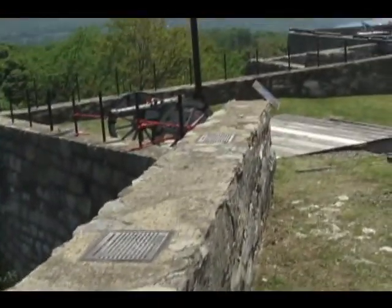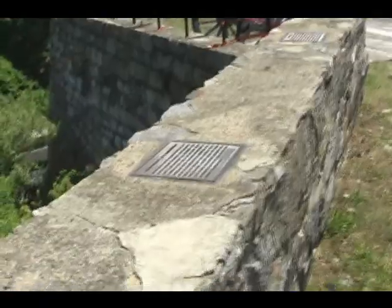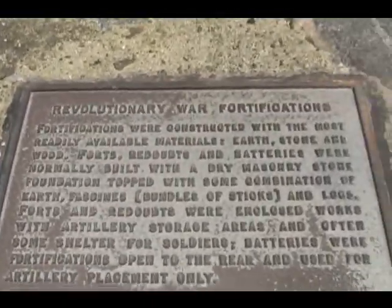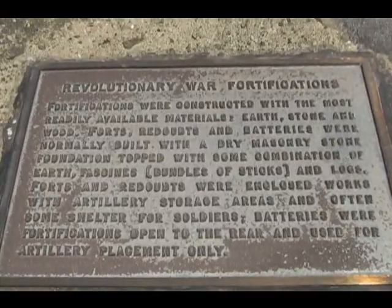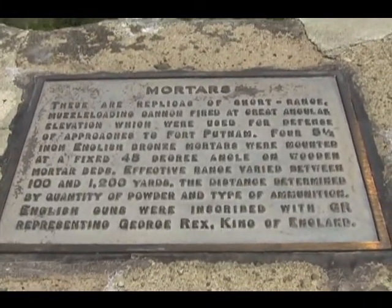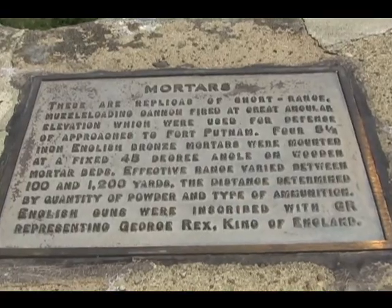Okay, we'll take in a couple more of these plaques. It'll be time to go. Okay, so these are replicas of the short-range muzzle-loading mortars.